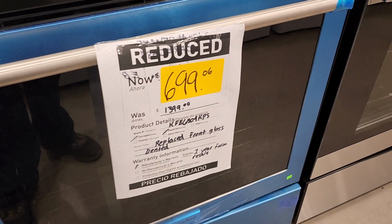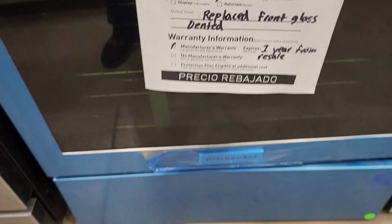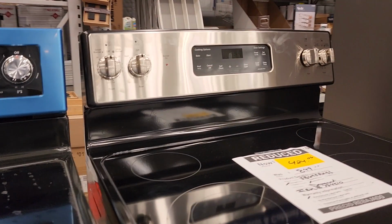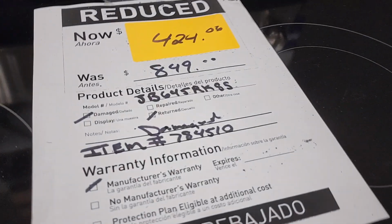On these that are beat up, you might as well just go to your manager. If you have a rental property and you see something that's beat up, go and offer them, because obviously nobody's going to take it if it's dented and you can see it. So might as well just put an offer on it, $200, $100, and take it and put it on your rental property.